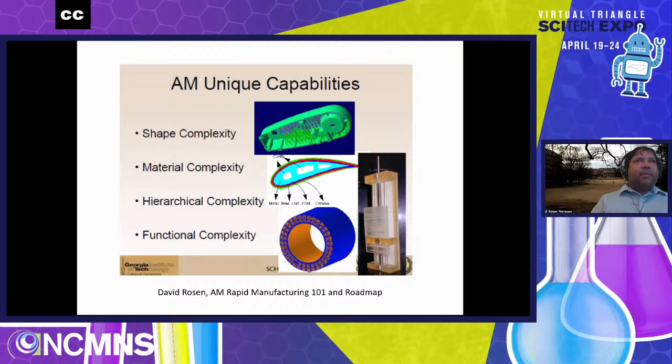And you can also use a variety of new types of materials. There are examples we'll see today where they're using different sorts of input materials, different types of feedstock materials together to make a part. And so you can do a lot of complex things that are not possible through conventional ways to build parts, which makes 3D printing so exciting.